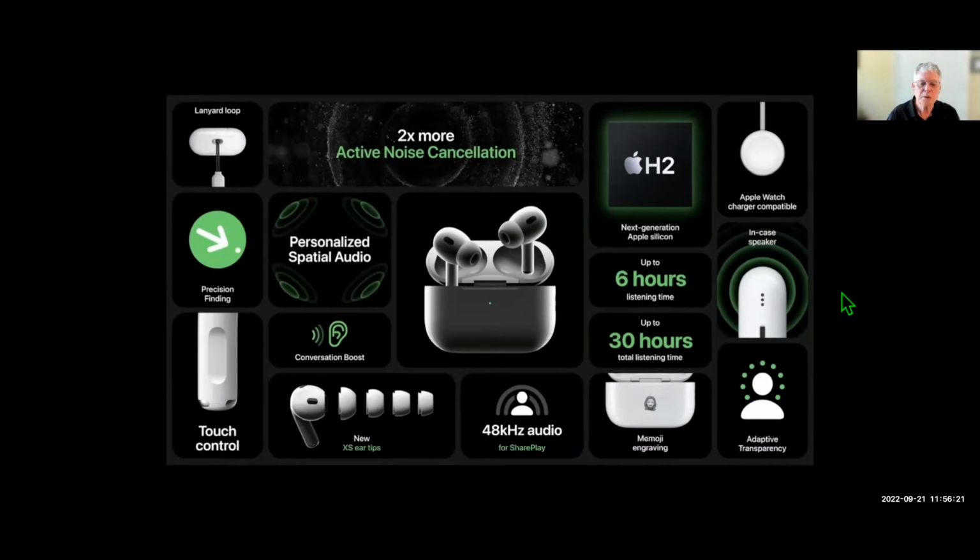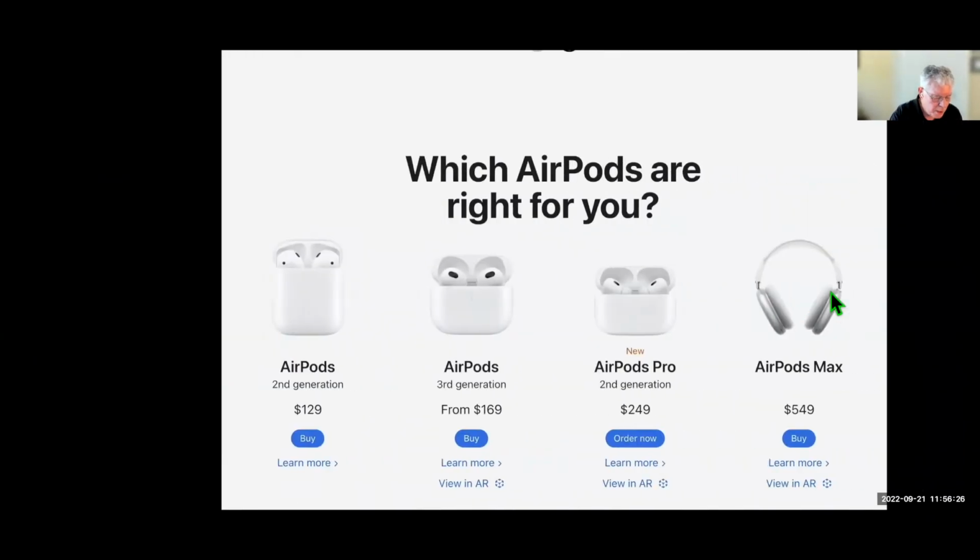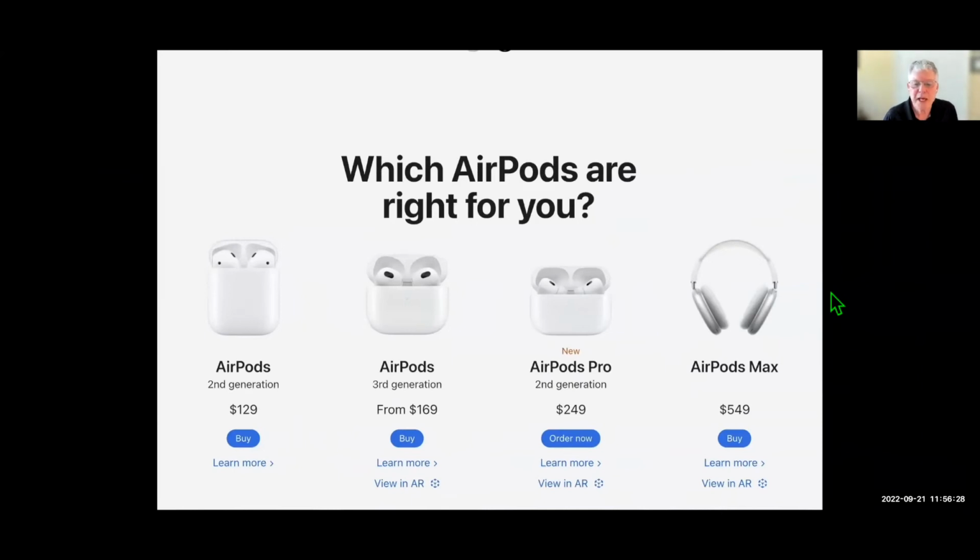AirPods Pro 2, and they kept the price the same as the old AirPods Pro on introduction, $259 or $249 for the second generation. You can still get the first generation. I don't know if you can still get it on the Apple site. You might be able to until they run out of inventory, but you can probably get it at some vendors who have inventory.